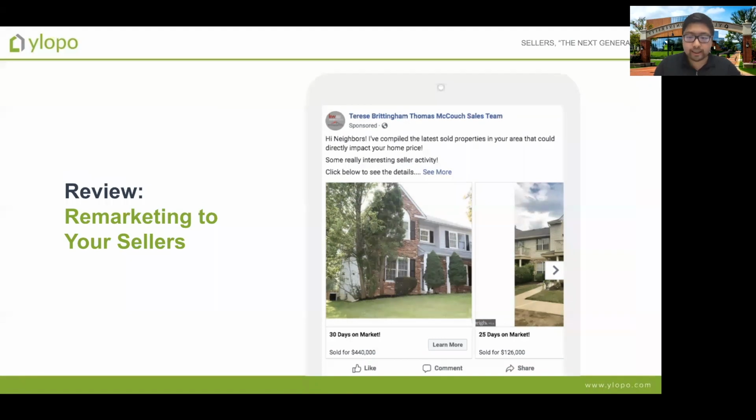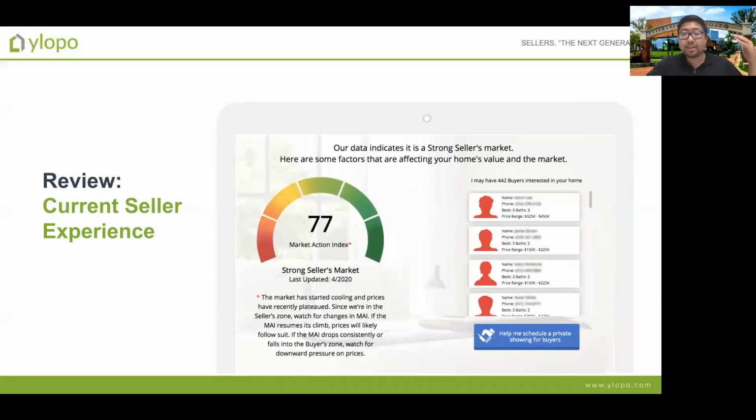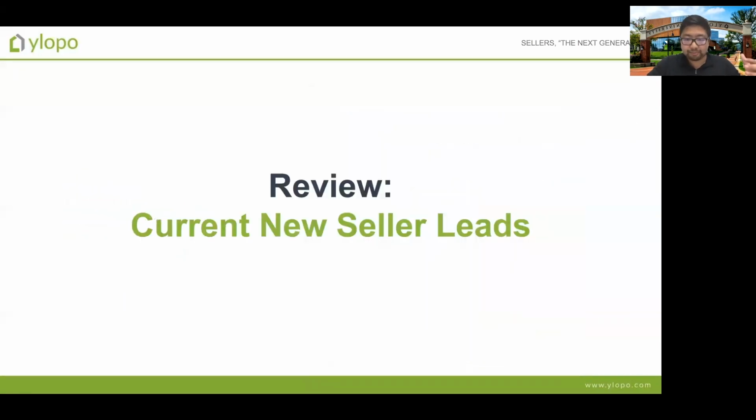On the remarketing side, what is unique about what we're doing in remarketing is we actually take all of the just sold listings in your MLS, and then we bring it into the Facebook environment, right? So just as for active buyers, we're showing them listings that are just listed that they might be interested in. For homeowners, we're showing them nearby homes that recently sold that directly impact their home price, right? So from the remarketing screen, they are going to go back into the seller experience, engage with you there, and doing all of that great stuff.